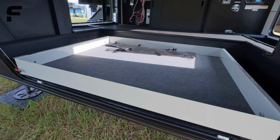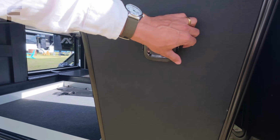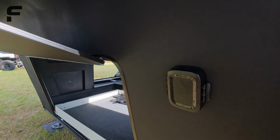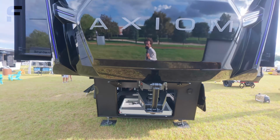Coming down underneath here, again, we have our storage space through there with the pull-out tray. I guess I forgot, we already looked at that. Got your touchpad auto leveling controls here, 6-point hydraulic auto leveling. And as we step back, that is pretty much everything on this Axiom.